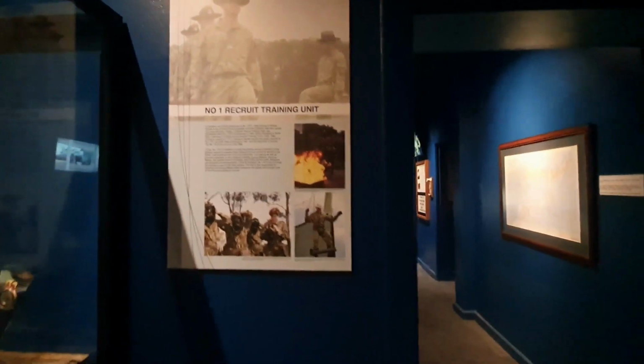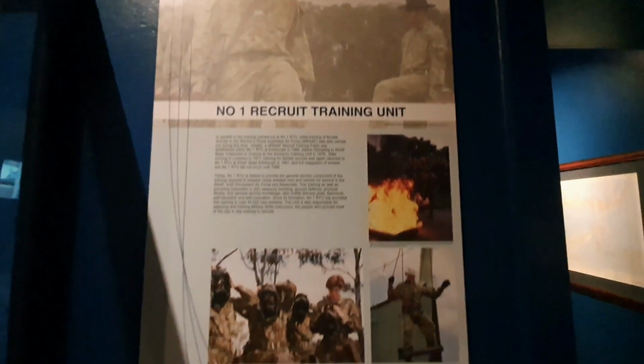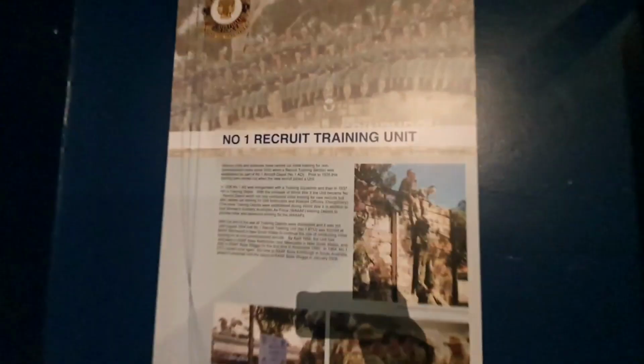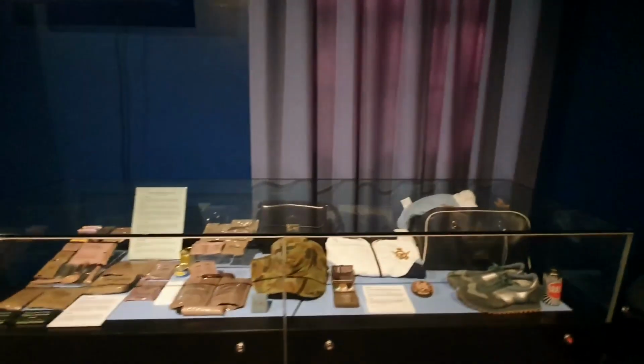In through here, and I'm getting close to the number one recruitment training. More of this place. Now, bearing in mind there's only a small building, and this is actually the front at the main gate, just before you go underneath the boom gates, of the Wagga RAAF base, which is actually a serving RAAF Air Force base.